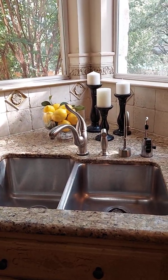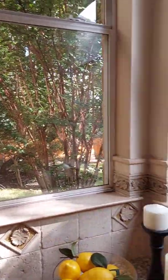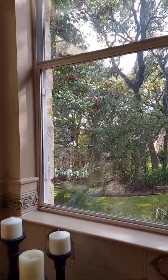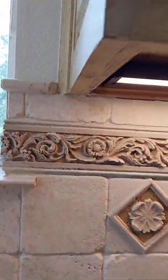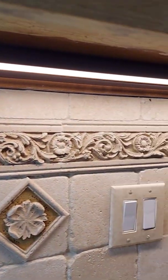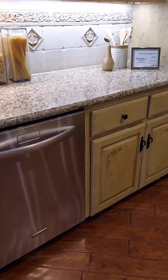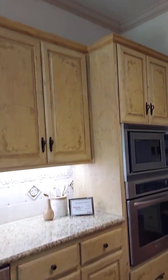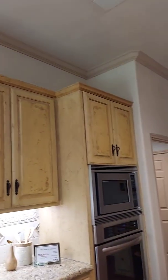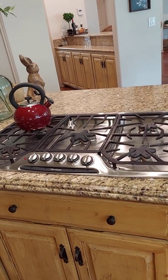It looks like there is an under the cabinet water softener as well. And you're looking out into the backyard on this corner window. Check out this gorgeous tile border. And again, with the same countertops that are in the other area. And the same treatment on all of the cabinets, the same paint treatment with the stencil and everything. And we've got nice tall ceilings with space above the cabinets in here. Check out this 5-burner gas range in the middle of the island.